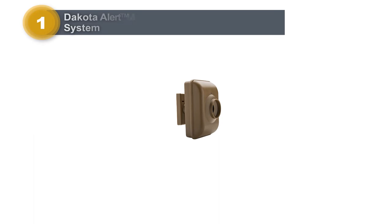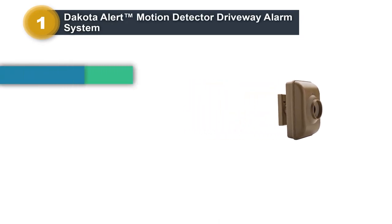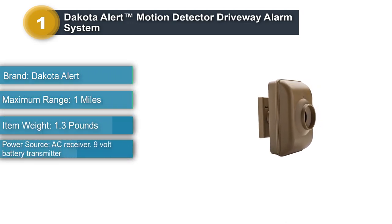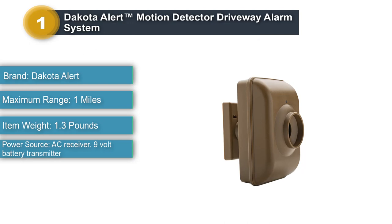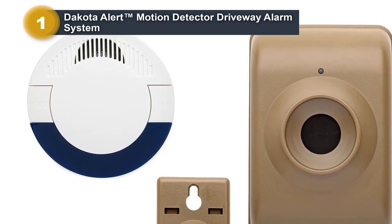Number 1. Dakota Alert Trademark Motion Detector Driveway Alarm System. This versatile motion sensor alarm can be used to monitor movement in your backyard, keep an eye on your front door, or alert you should a large animal, person, or vehicle enter your driveway. Anytime the sensor detects movement, it will send an alert to the base station.